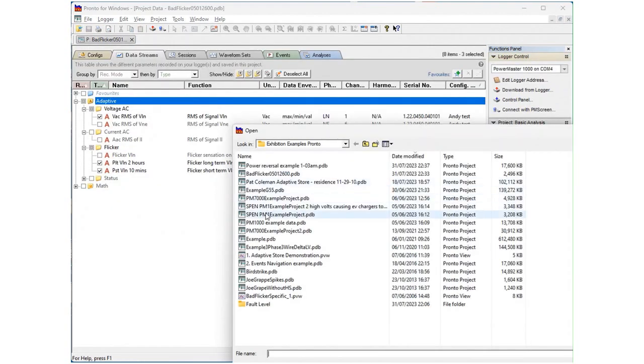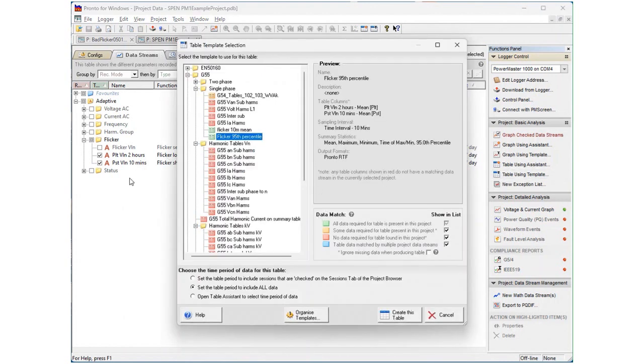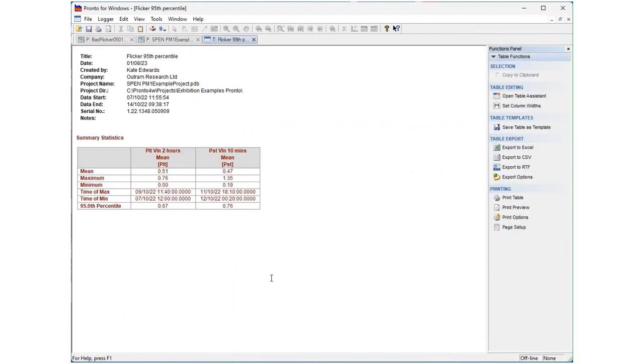I can actually open up another example data. And in this case, I can now go and table using a template. And as long as that set of data has the same or the required parameters for my table, this will be highlighted in green here. So these red ones all need harmonics up to the 100th, for example, in their table, so we can't use those. But these particular ones here have got all the data we need. This orange one here has some of the data, but not all of it. So we go and get Flicker, double click on that, and in just 2 clicks, I've created that 95th percentile value for the long-term and the short-term flicker just from a new set of data. And as you can see from this particular recording, they're well below the limits.